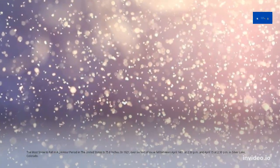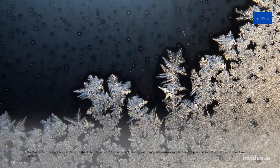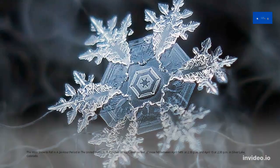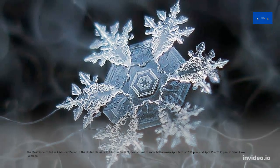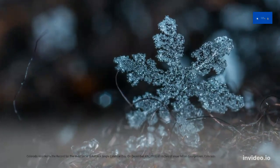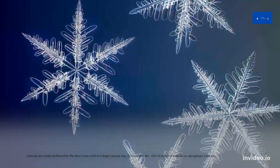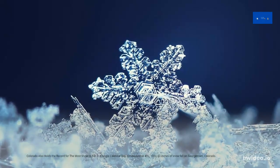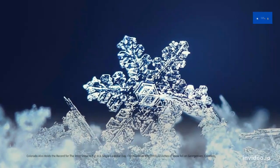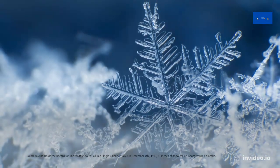The most snow to fall in a 24-hour period in the United States is 75.8 inches. In 1921, over 6 feet of snow fell between April 14 at 2:30 p.m. and April 15 at 2:30 p.m. in Silver Lake, Colorado. Colorado also holds the record for the most snow to fall in a single calendar day. On December 4, 1913, 63 inches of snow fell on Georgetown, Colorado.